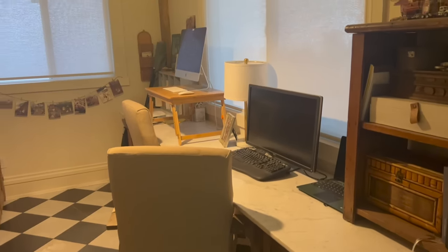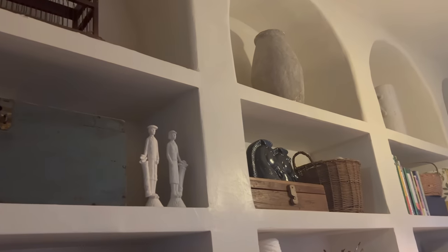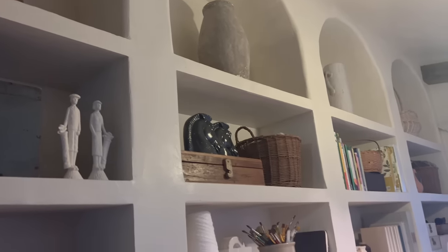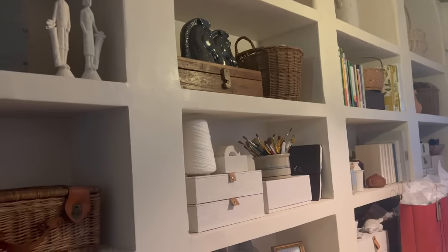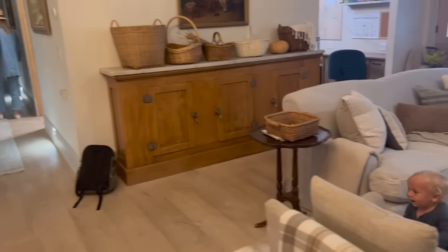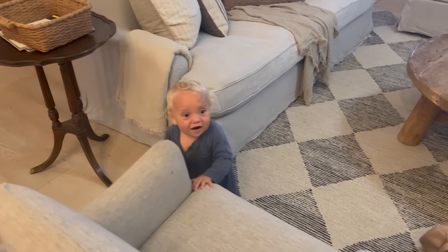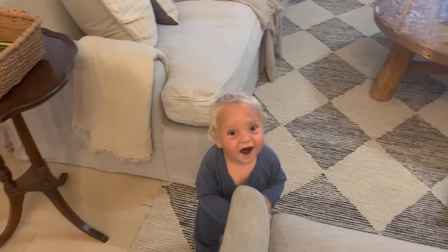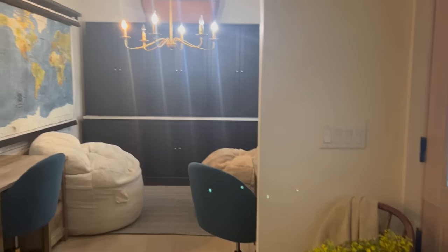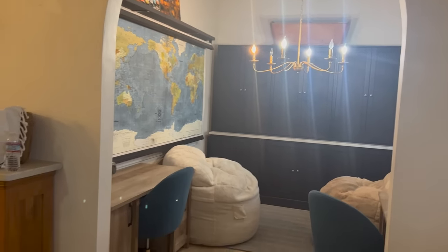Office space in here. Look at the arches. Oh my goodness. It's every single detail. What is it, buddy? What is it? You see the doggy? This one was actually original yesterday. I wasn't thinking I loved it, but I got it.